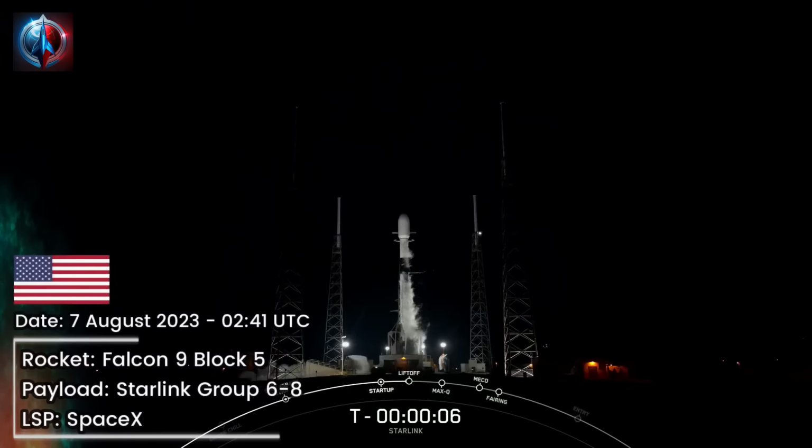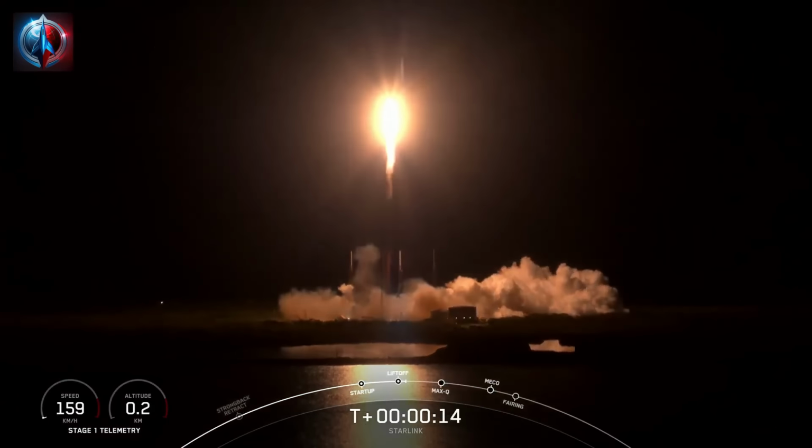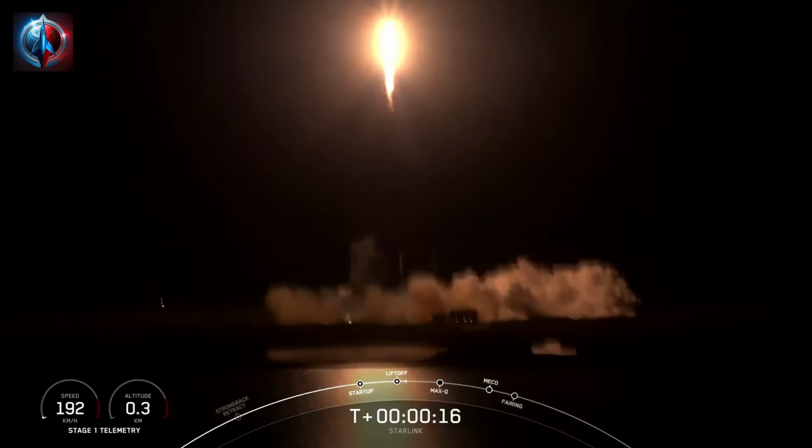T-minus 5, 4, 3, 2, 1, ignition, liftoff. Vehicle's pitching downrange. M1D chamber pressures are nominal.